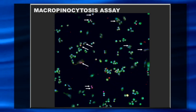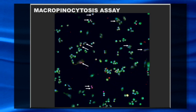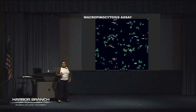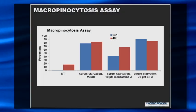So these are pancreatic cancer cells that were labeled with blue for their nuclei, with green for their body. And those that have internalized the fluorescent tag look kind of pinkish. So you can see all those that have arrows have internalized the fluorescent tag that we put. So the beauty of a high-content imager is that it can quantify this for me. And so we get something that looks like this.